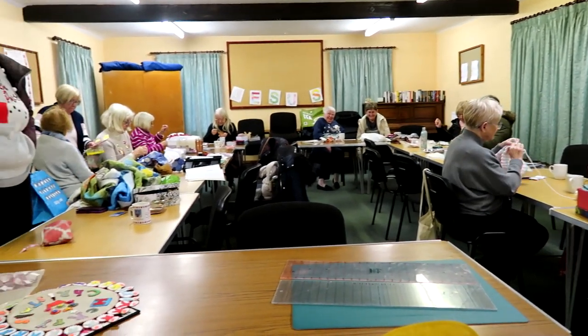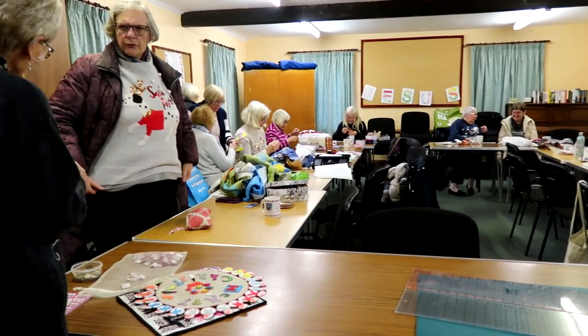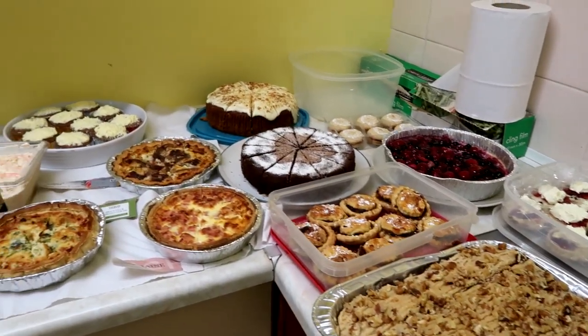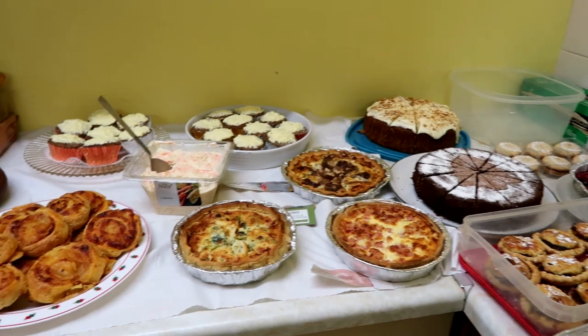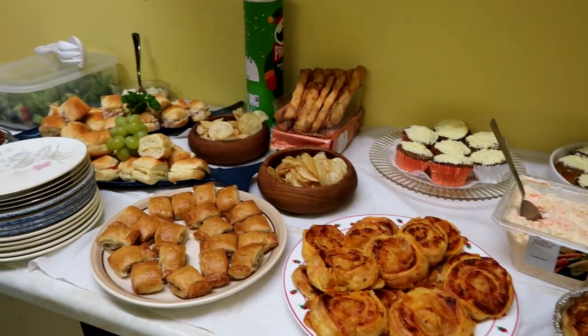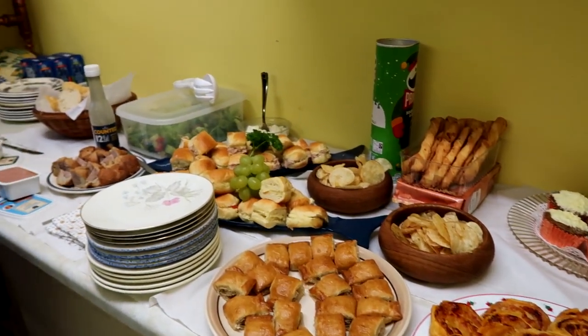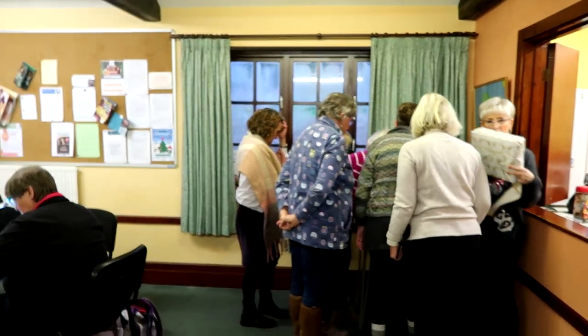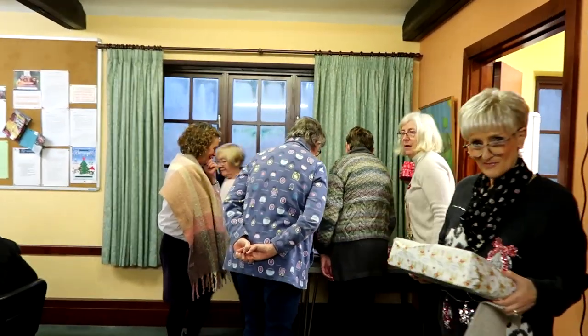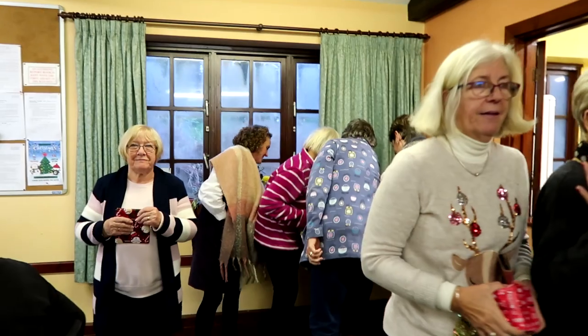So this afternoon I went to my local quilt group and we had a gorgeous buffet. Everyone brought something and there was so many things to eat. That was so nice. I may have had some cake. I did bring some home for Jensen and Adam to eat as well though. We also had a secret Santa, which was fun, and a raffle, but here's everybody going to get their secret Santa off the table.